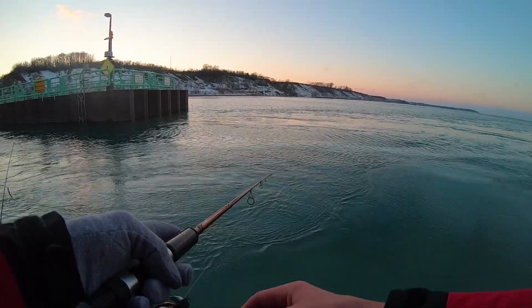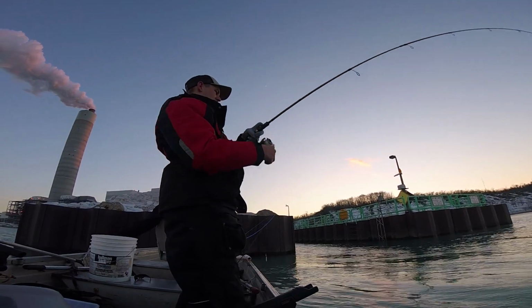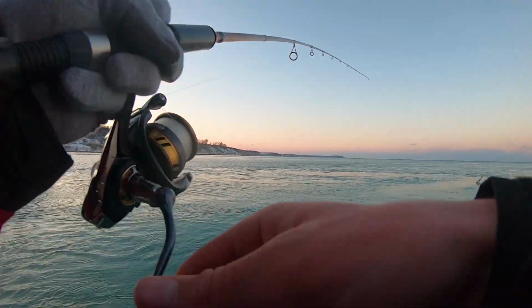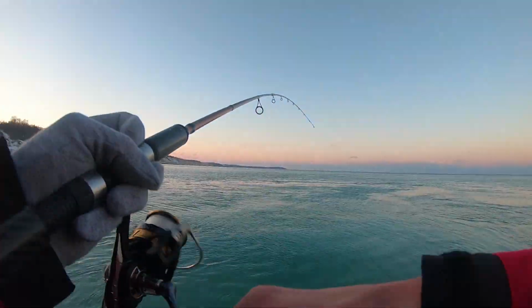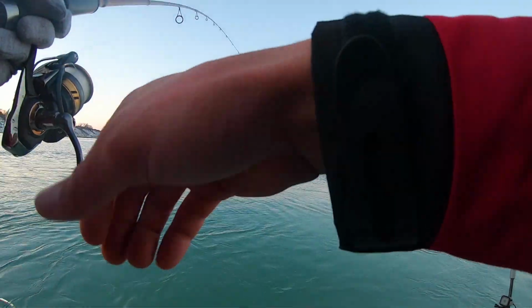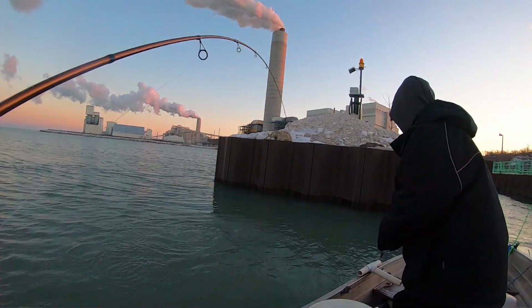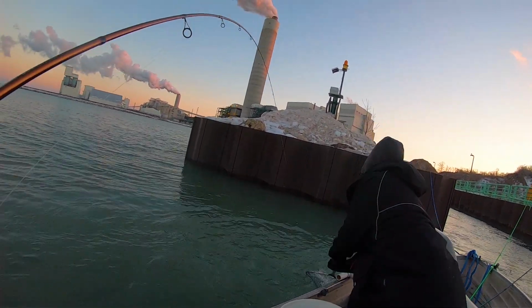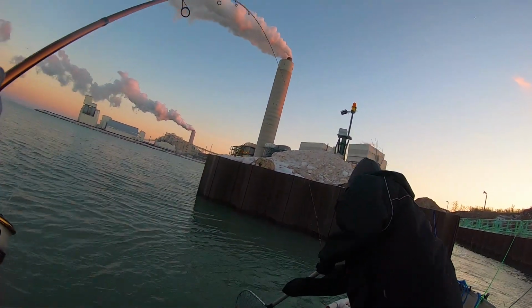Back to normal fishing. There he is. Whew. Oh, I don't know if I got that on film or not. That was sweet. I've never seen one jump that high before. He doesn't want to go in that net. Oh!